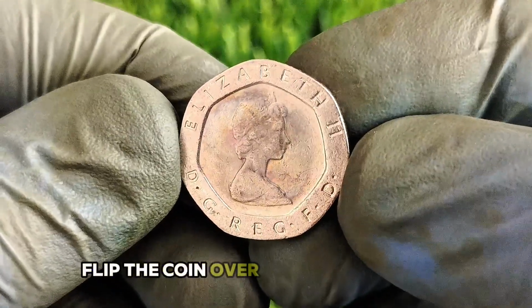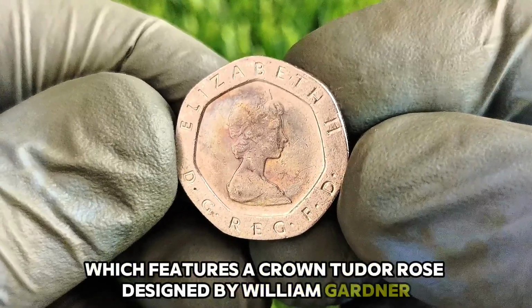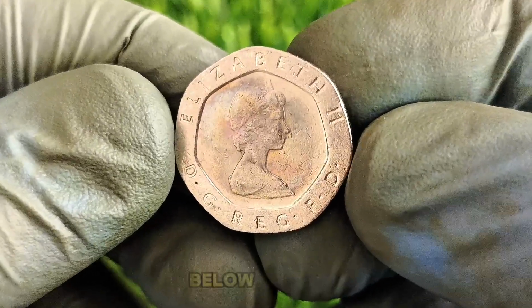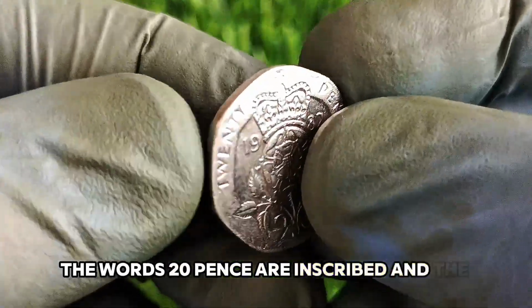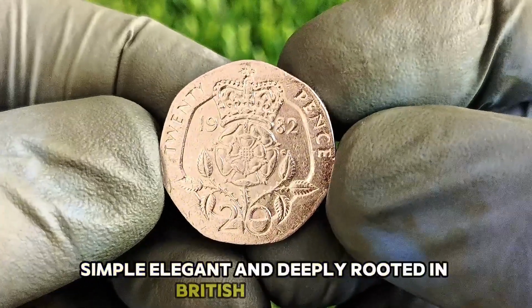Flip the coin over, and you'll see the reverse side, which features a crowned Tudor rose designed by William Gardner. The Tudor rose is a historic symbol of England, and the addition of the crown gives it a royal touch. Below the rose, the words 20 pence are inscribed, and the date 1982 is clearly visible. Simple, elegant, and deeply rooted in British symbolism.